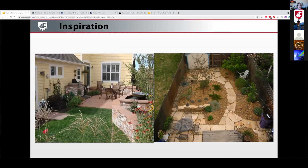Here are other couple ideas. What people did, they had big grassy backyards, and they changed it around. It's very pretty.